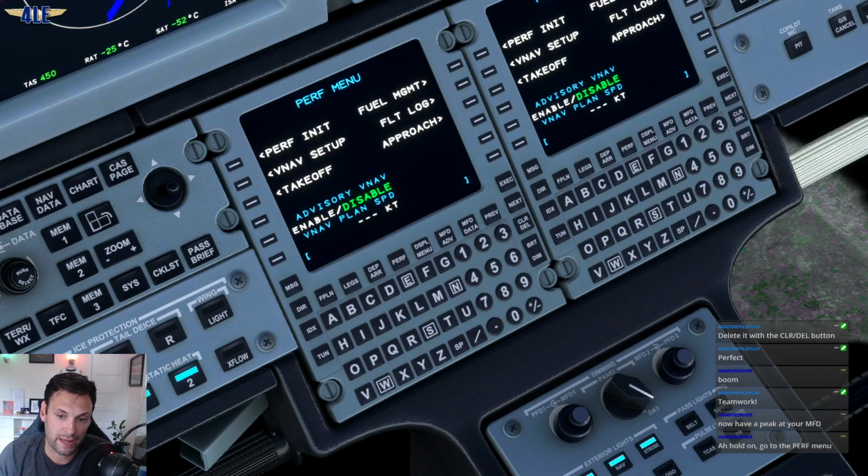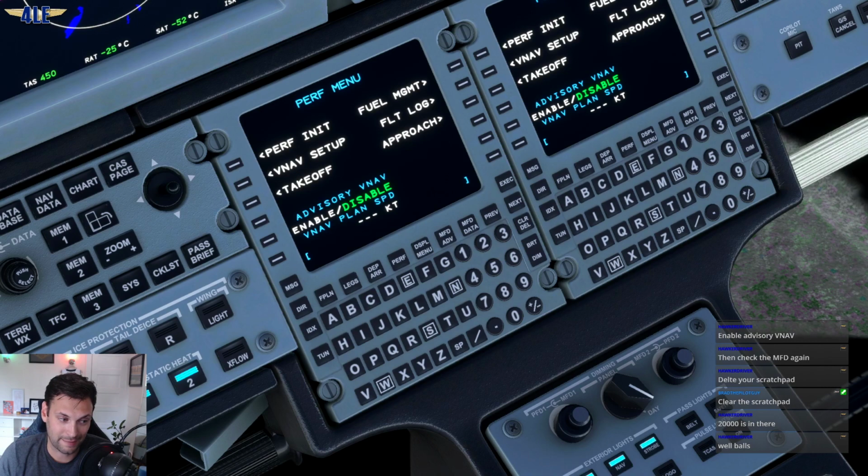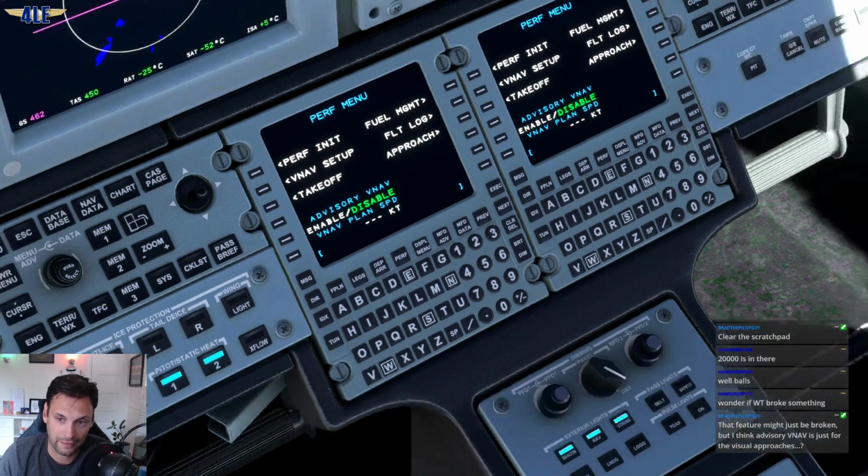Advisory VNav. Do I need to enable that? Key not active. Enable advisory VNAV. It's not going to be in setup. Nothing in there. Do I type in enable? That feels like that should work, right? I don't know how they have that set up.